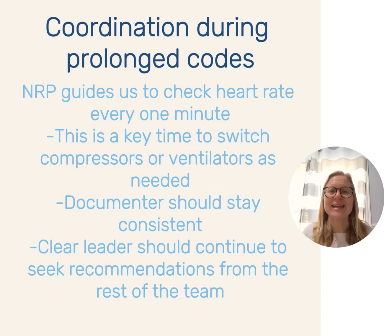The documenter should stay consistent. This is the person that's telling you, it's been 1 minute, let's check the heart rate. It's been 3 minutes, it's time for another dose of Epi. The documenter needs to be able to know what's going on and to speak up and say, this is what we need to do next. The clear leader should continue to seek recommendations from the rest of the team.